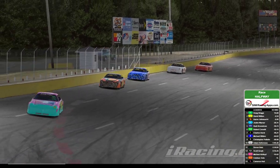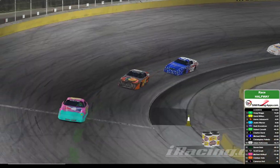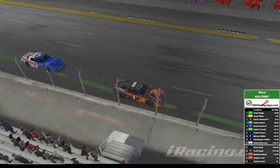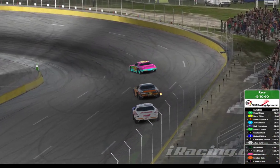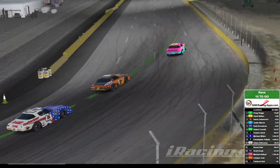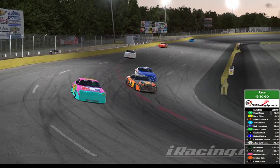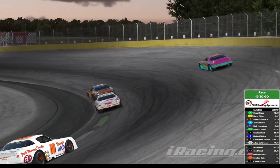At the halfway point, it is Doug Briggs with the lead, followed by David Witten, Aaron Johnson, Justin Warner, and Rudy Cronstrom. The top 5 have not changed since about lap 5 in this race. There are 19 to go now. Witten closing on Briggs. It's Briggs, Witten, Johnson really beginning to fade as he's dropped about 4 car lengths behind.